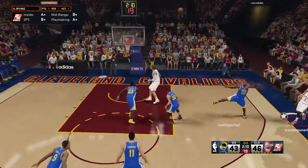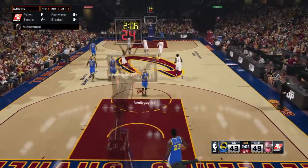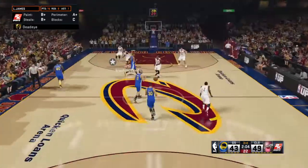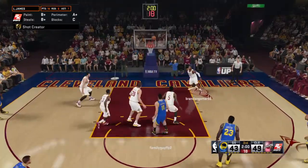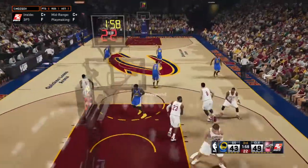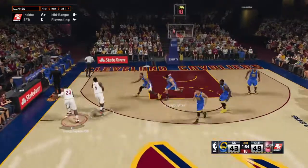And a wide open look for Irving. Good, and the assist goes to James. James has got his 7th assist in the game. Oh, he's going to keep banging those home if you give him that much space. The Cavaliers leading by 6.